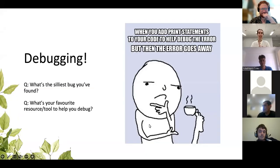Back to the PowerPoint. Yes, debugging. So, you know, this is something to think about. It also might be worth thinking about the processes you use to debug, what resources, what tools you use to help you. And if you're interested in that, please get in touch with us.